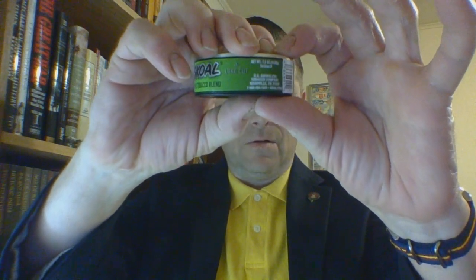Then we have branding and manufacturer's information and barcode. So this is a product of the U.S. Smokeless Tobacco Company of Nashville, Tennessee, the makers of Skoal, of Copenhagen, Husky, and Red Seal. So I have not had this product in a while, so I'm going to cut into it. The website is, by the way, Skoal.com. All right, they usually have coupon offers, even ones that go directly to your phone.